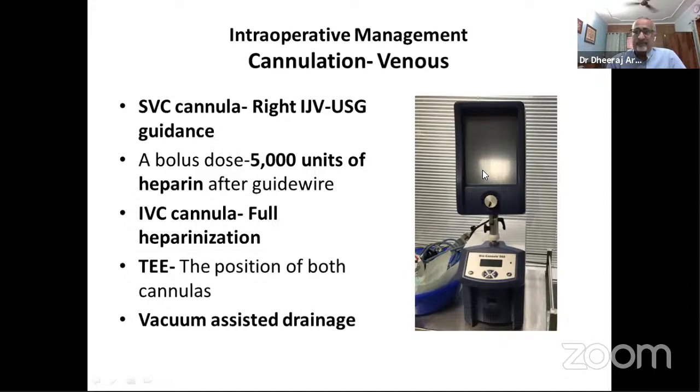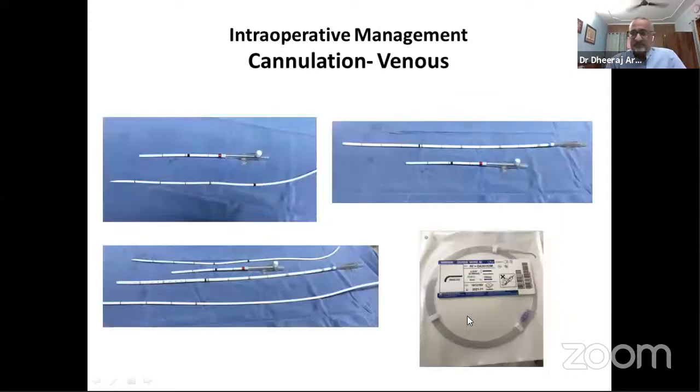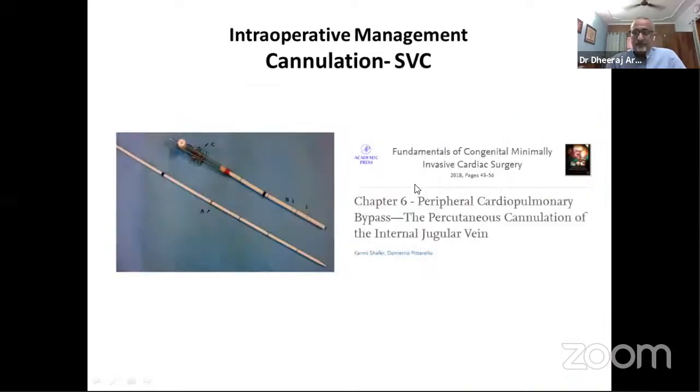The role of TEE is very important, and we have to use the centrifugal pump in these patients because we have to do vacuum assisted drainage for venous drainage. And these are the cannulas we use. This is the SVC cannula, which goes into the right IJV. This is the IVC cannula, and these are the stylets for both the cannulas. This is the SVC cannula, and this long guide wire is used for SVC cannulation.